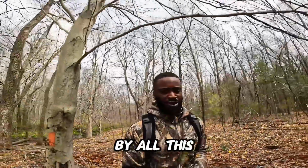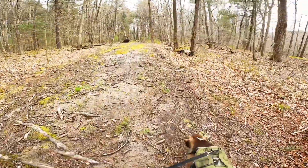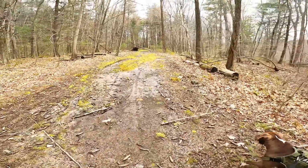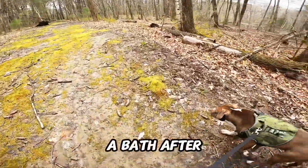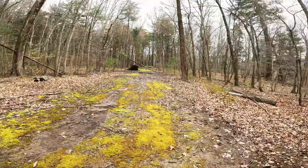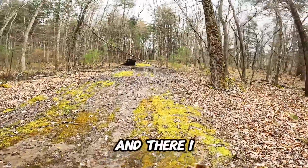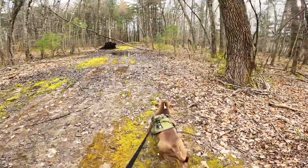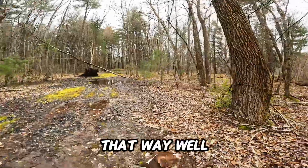If you can't tell by all this commotion, Rudy found a stick. Yeah. Usually what happens. You might need a bath after this, Roo. I hate these muddy hikes. Speaking of that, look at all that. I'm not picking you up again, and there I am. Rudy, it's time to go up again, bud. I think we came out of that way. Well, let's figure it out.